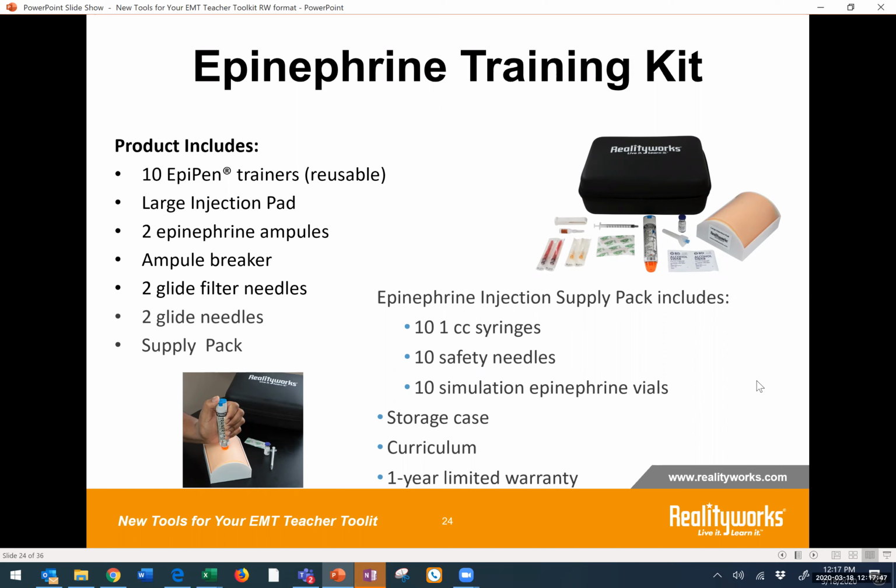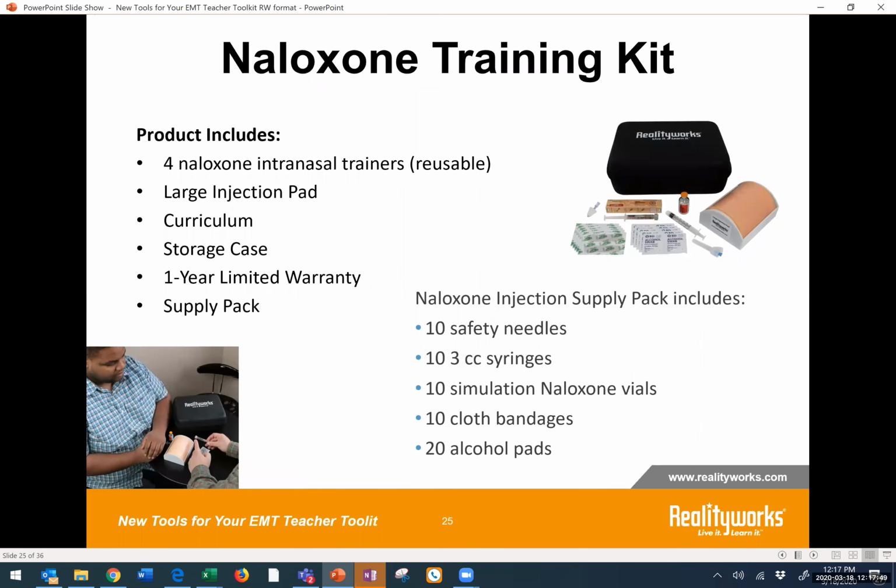We also include a Naloxone Training Kit. Now we know that the fatal opioid overdoses in the United States are at epidemic levels. In many areas, the EMS system remains the only source for pre-hospital naloxone access. We want to help EMTs be prepared to act swiftly and confidently in these situations where naloxone administration is necessary.